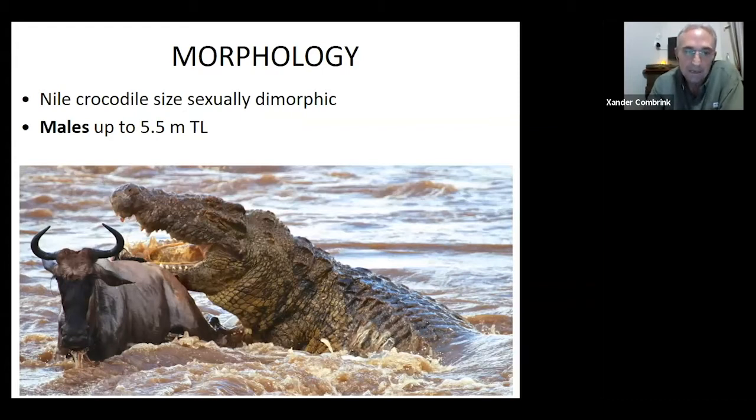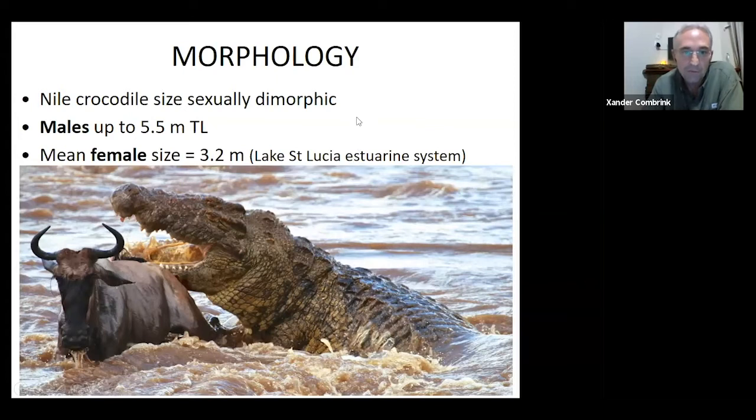So even a 4 meter Nile crocodile is considered quite a large specimen. But certainly in areas like Kruger National Park, there's a number of individuals that are well over 5 meters, but there's unfortunately not many populations where we have those individuals remaining.